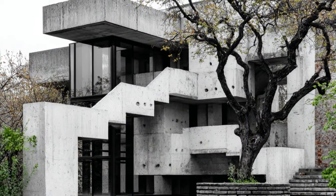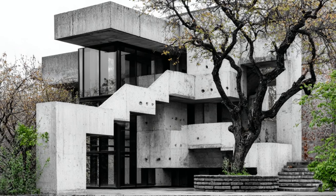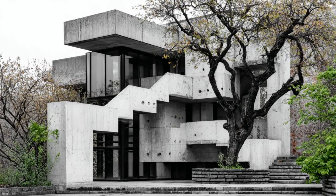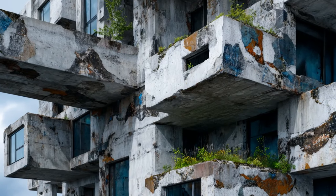From elevated corridors connecting private studios, to sweeping concrete bridges framing nature itself, these brutalist homes challenge what it means to live in harmony with monumental design. Let's begin our journey through these remarkable structures.